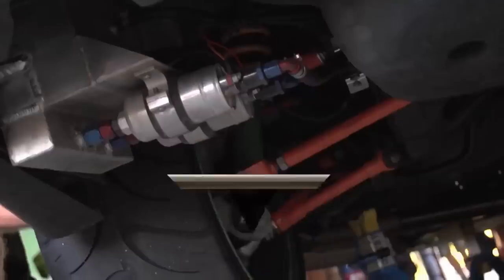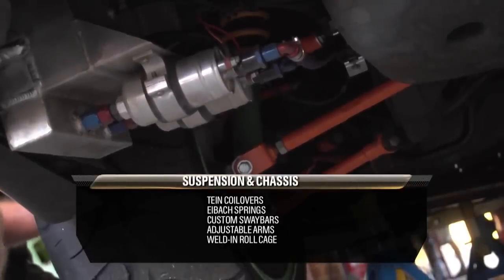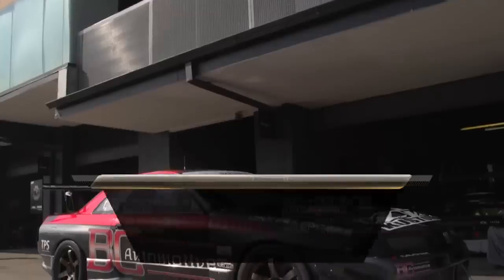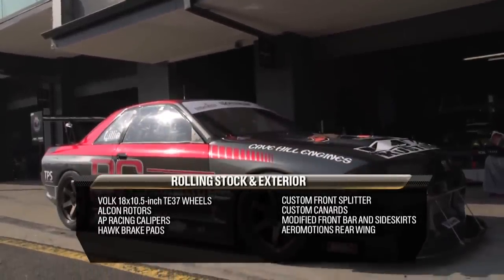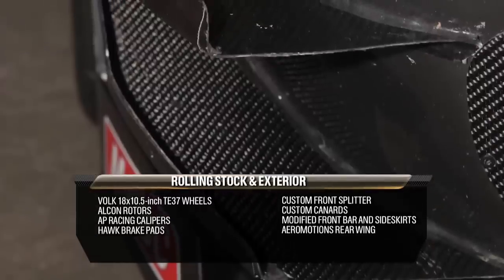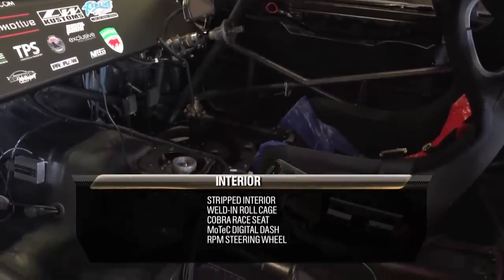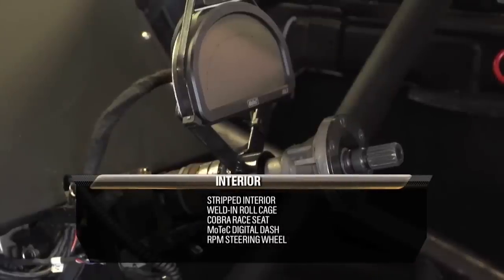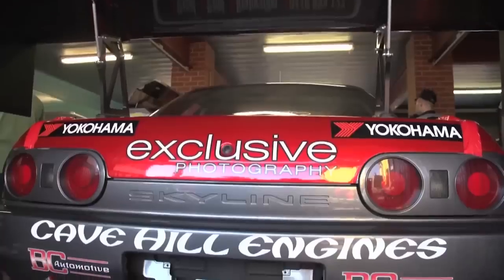And underneath, it's Tein coilovers, custom sway bars, a host of adjustable arms, plus some little tricks. AP Racing brakes sit inside the 18 by 10.5 inch TE37 wheels, and aero and bodywork were all custom made or modified. Inside, it's all business, stripped and caged with a Motec digital dash. It all seems quite simple, but the package most certainly works.